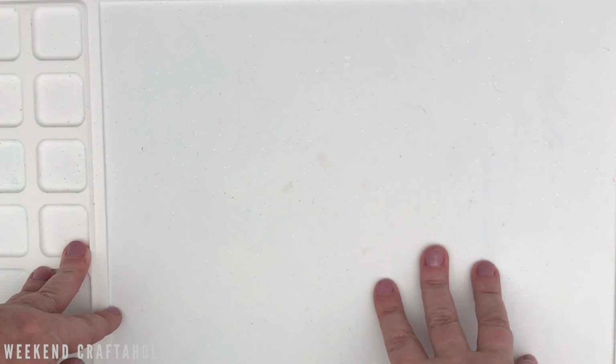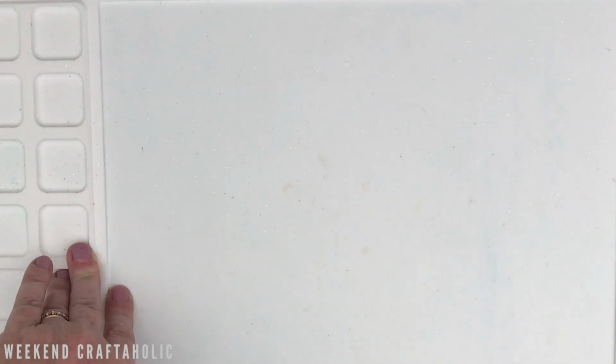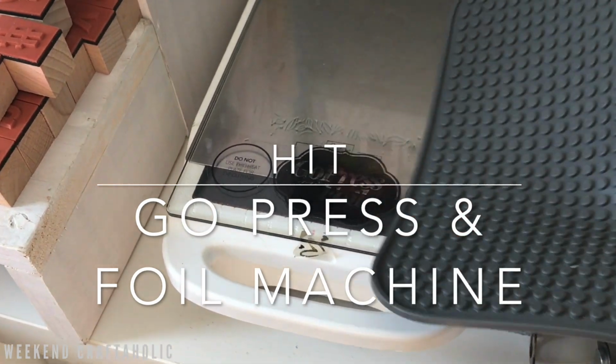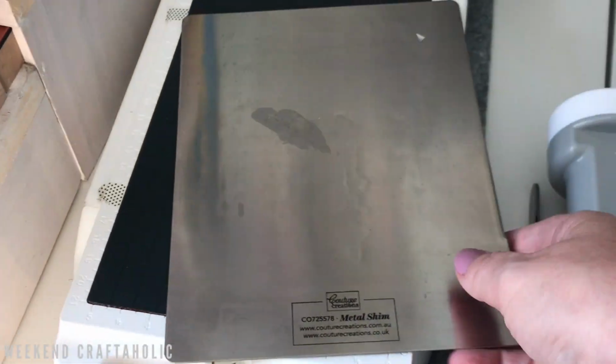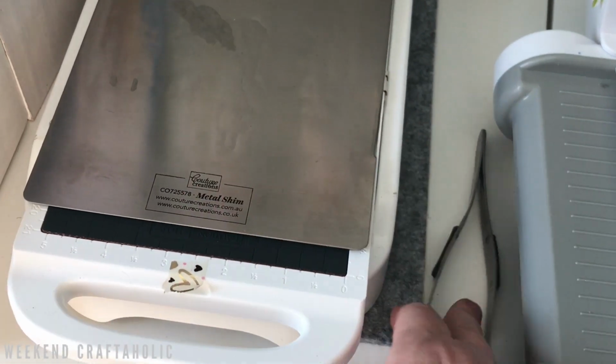So what's the next thing on my list? I've got it written down here. I'm going to need to move you to show you this, so let me just change the camera. Okay, so this is my Go Press and Fold machine, and you can see it sits nice in my Kallax units. I have loved foiling this year. That's one of the things that I've discovered. This product makes it so easy.